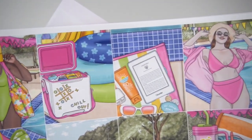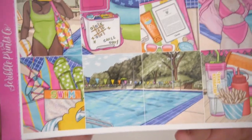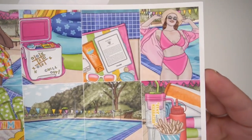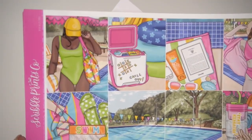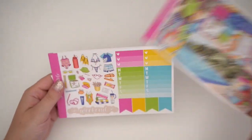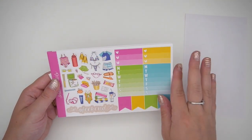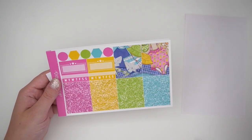I've just had an obsession with yellow and green recently. I've just been loving it. I think this turned out so cute. I love the Kindle. I love these fashion people up here and the food. I love French fries, you know, but these colors are just so stinking fun. It's obnoxious. And I kind of want to use sparkly green with this.